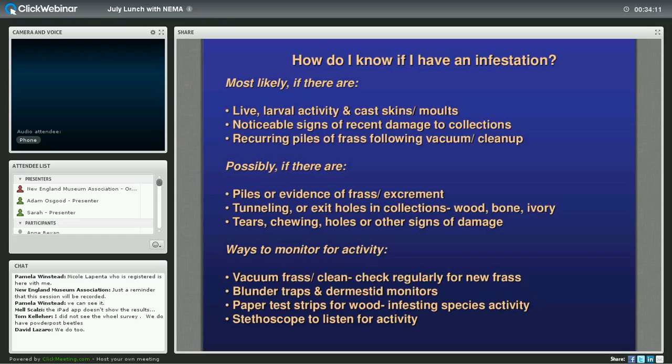If you see that frass, don't panic right away. It could be something long gone, but it's important to vacuum that up and then revisit again and see if you see it reoccurring. That's a real strong indicator of an active infestation. So possibly if you see piles of evidence like frass or excrement, it might mean something. That's why you want to try the vacuuming and revisiting. Tunneling or exit holes in collections, wood, bone, ivory, tears, chewing holes, or other signs of damage.